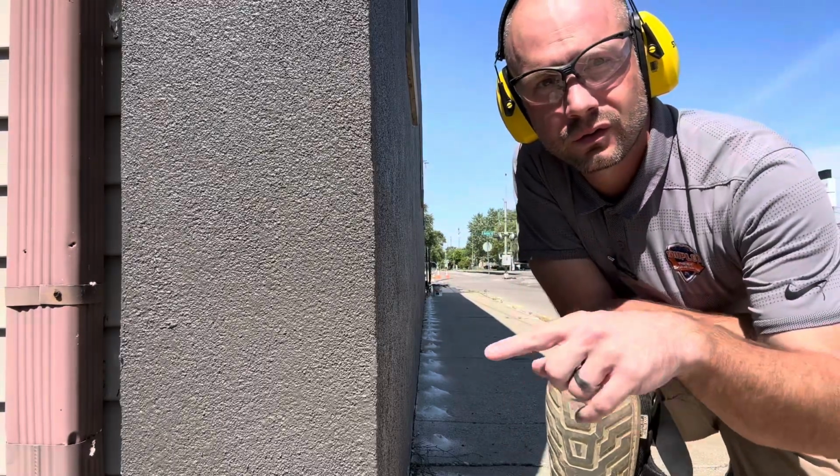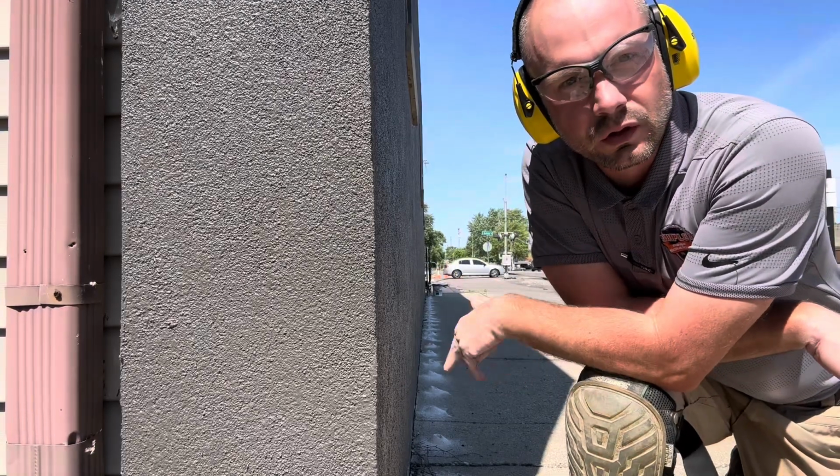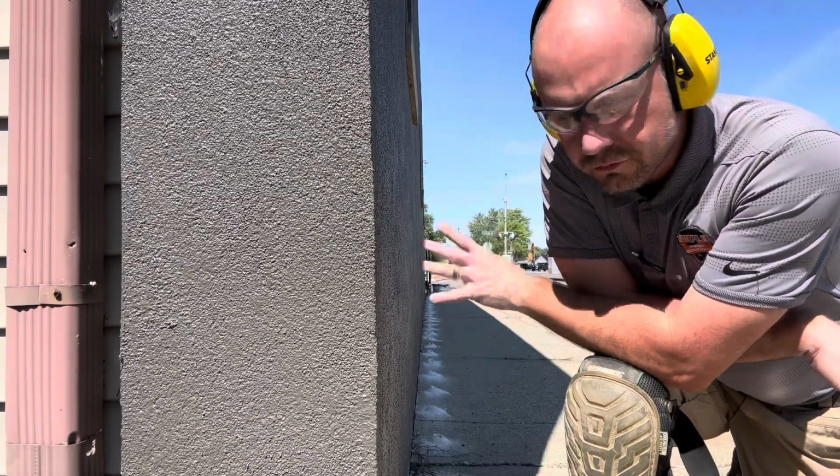You can see all these holes. Again, it took almost 3 batteries to drill all that, but that's probably about 3 dozen holes. So three of the sides are done.